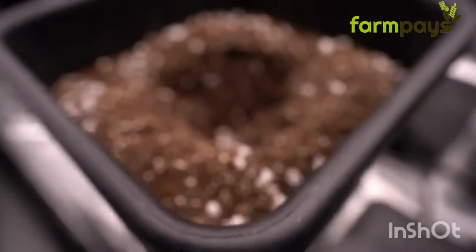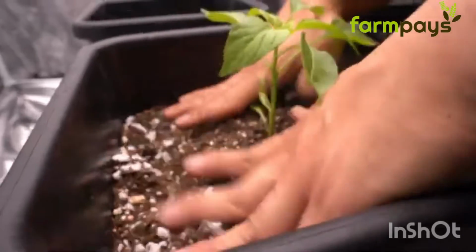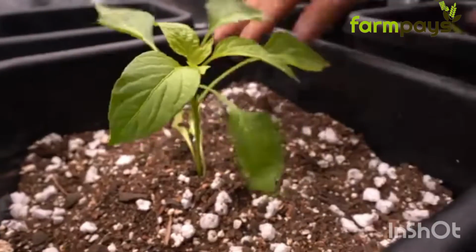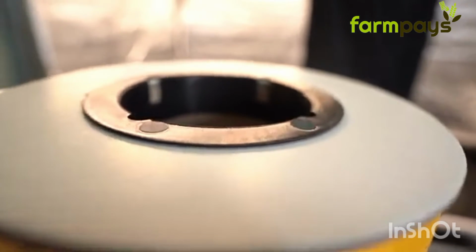For usage, if you can, apply the traps even before you put your plants in the area to get an idea if there are any pests already present. Once plants are in your environment, place the sticky traps anywhere around your plants, whether on branches, where the stem goes into the substrate, or right above the canopy. And sticky rolls are efficient for large gardens and farms with rows of crops.